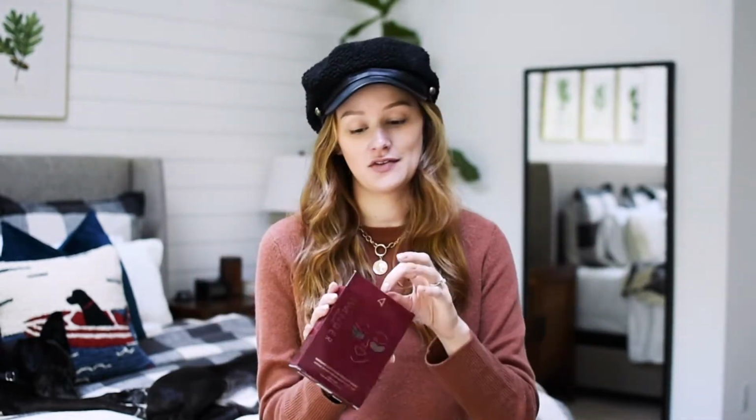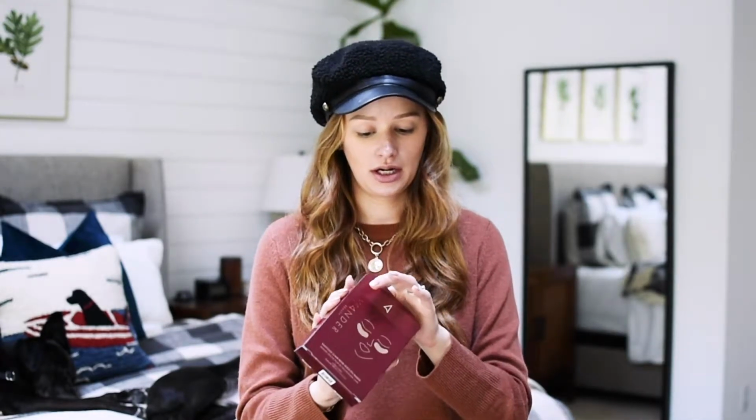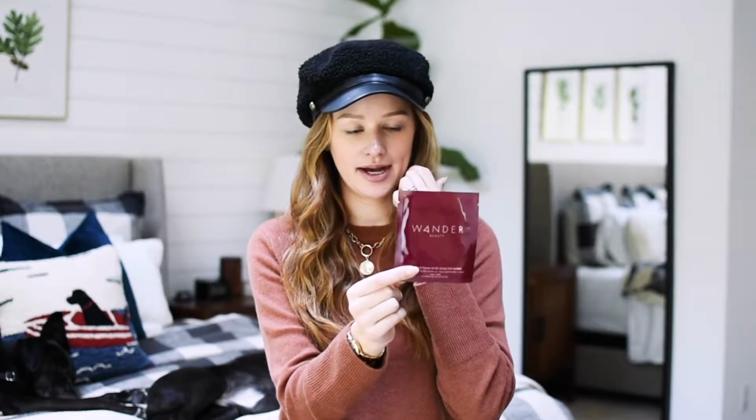So this is a set of 6 eye masks, and I will show you guys. They come in these little packages for each set of eye masks. On the outside, of course, is the rose gold metallic pattern. And then on the other side, they have the most amazing serum. So I have loved using these on my under eye area. I use them about once a week.